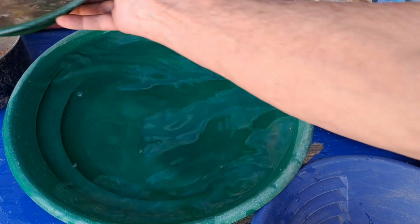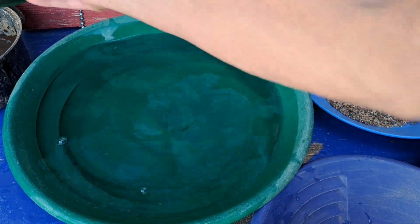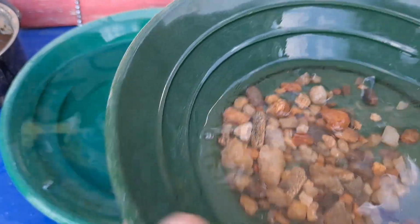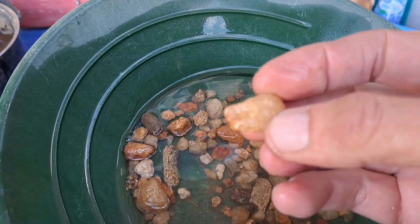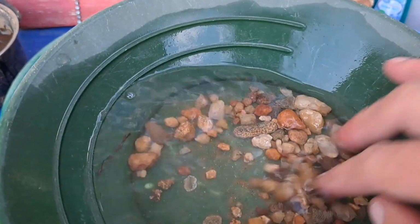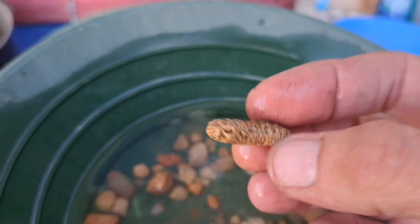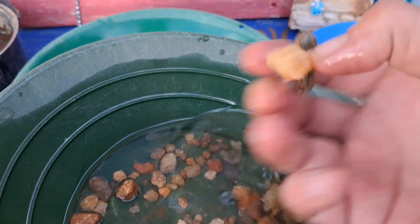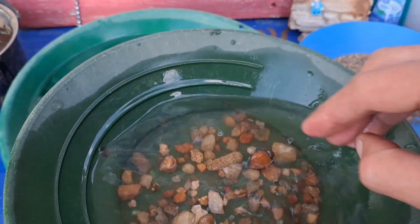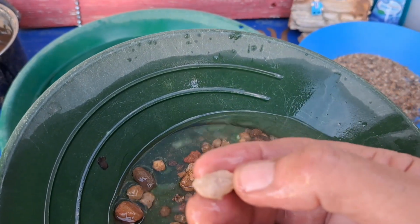We're gonna see if we can carry out most of that debris. Keep it out of our water. Some cool looking rocks in there for sure. Our quartz. Like I said, you can see some nice pieces of mica. That looks like a piece of petrified wood, somewhat to me. Although it tends to have, I don't know. Cool looking little piece though, whatever it is. More quartz.